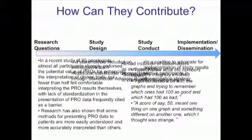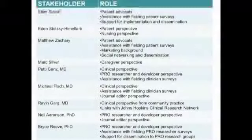And then finally, we were very strategic in selecting our stakeholders so that everyone wore more than one hat, so that everyone was not only in a position to contribute to the conduct of the study, but was in a position to help us with implementation and dissemination. So these are the 9 members of our stakeholder advisory board, and I'm just going to highlight how a few of them wear multiple hats.